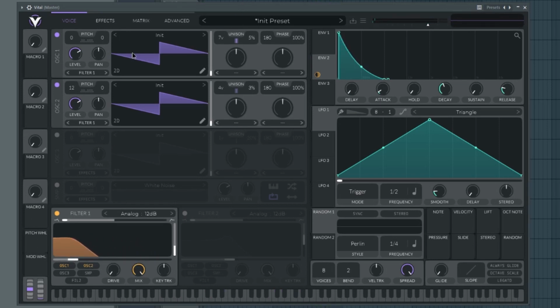Okay, so I've just gone and created a super basic pluck patch just real quick, and I threw some dead mouse MIDI in it, and this is what it sounds like.